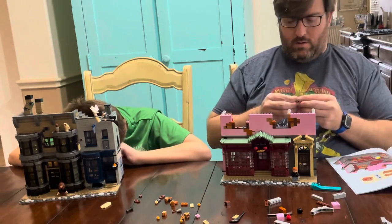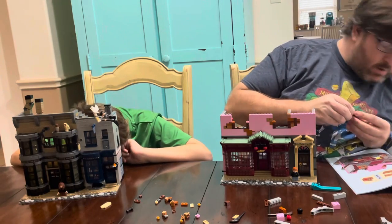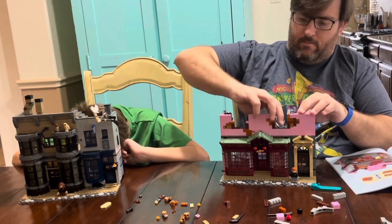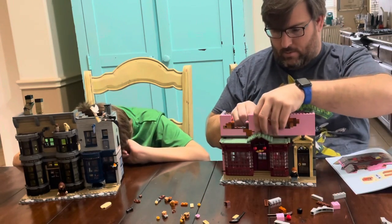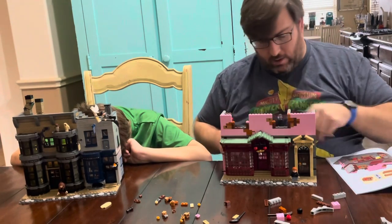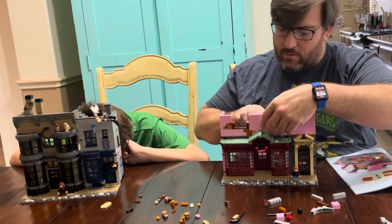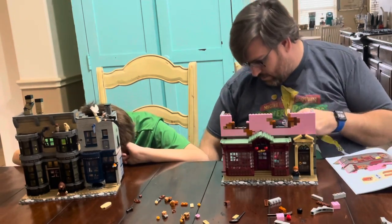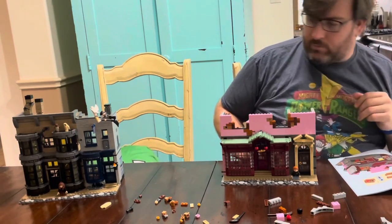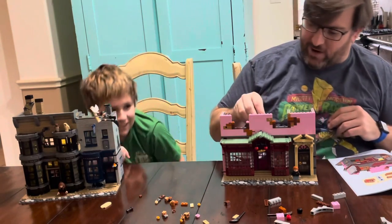We're getting there. This way. There we go. Whoa. Can you grab that piece that I just rocketed off? Rocket. And yet it fired off like one.